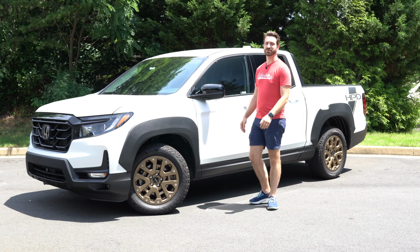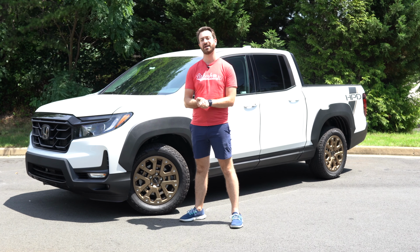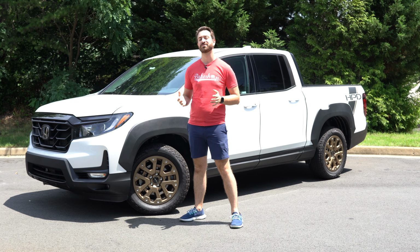All right, and that is it for this review of the 2021 Honda Ridgeline Sport with HPD package and the towing test.